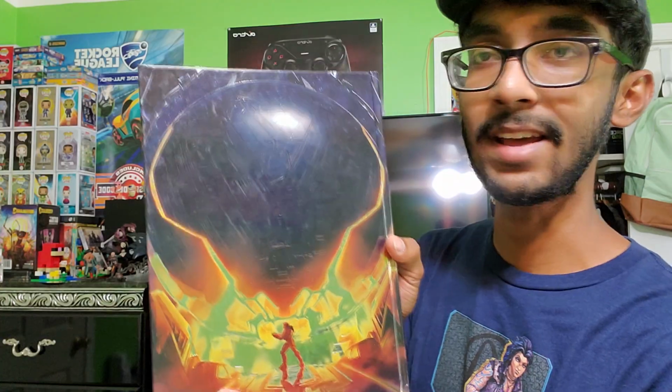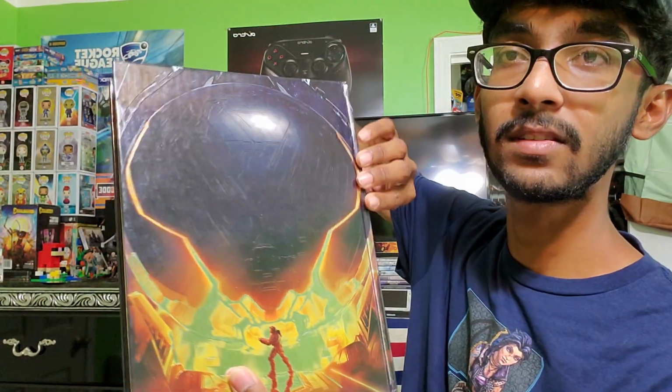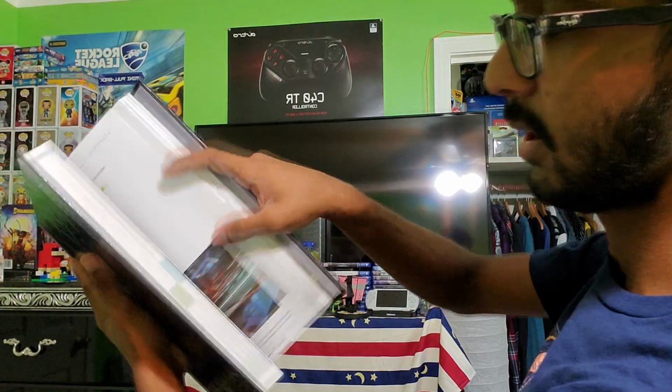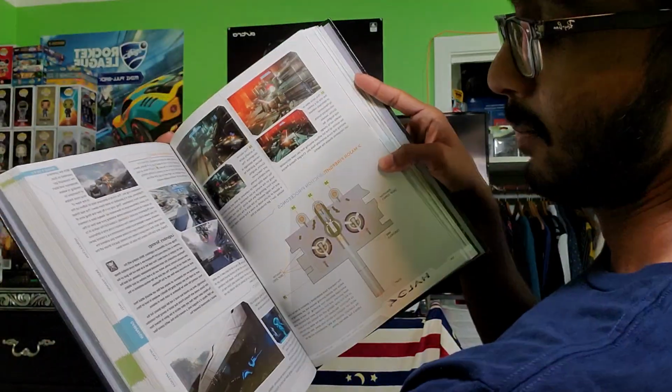This is like $7 at Half Price Books, which is a fantastic deal. There's like etchings and stuff, if you guys can see through the light. Those aren't actually scratches, those are etchings. Halo 4, let me give you guys a look at some of the stuff that's in it. Some really cool stuff. But yeah.